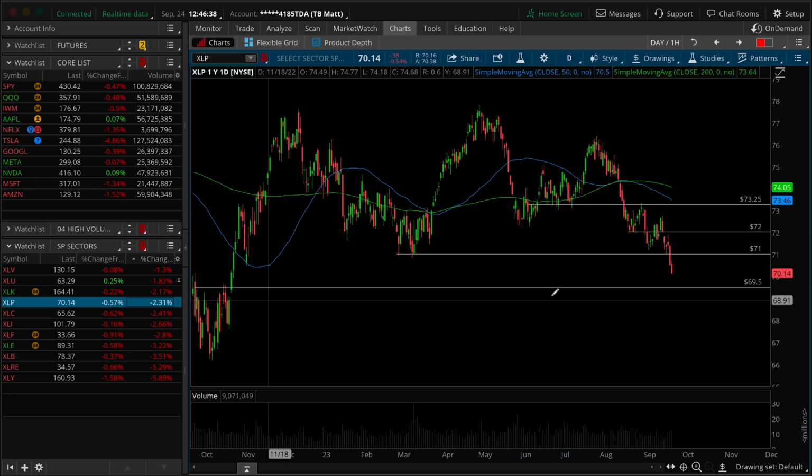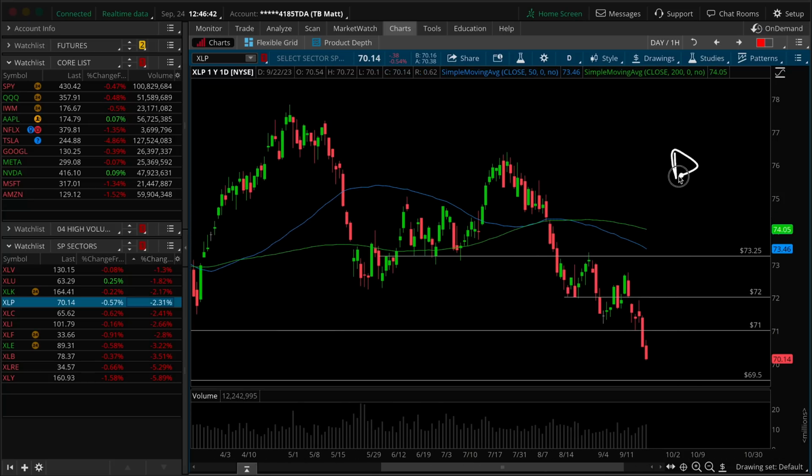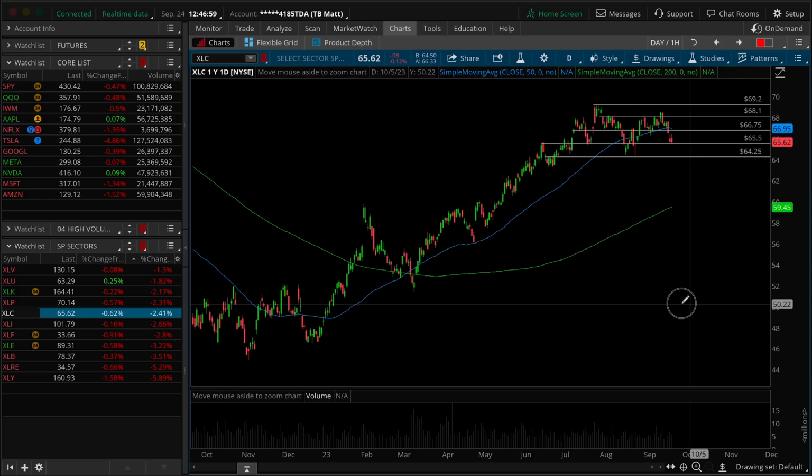Next up, we've got the XLP. What's going on with consumer staples falling off of a cliff over here? This is D for defensive, so it doesn't need to be the first one to turn if the market is going to make a strong reversal. If anything, this just weighs in on the bearish nature of what's going on overall. Even the defensive names cannot catch a bid, and when you have full-blown correlation to the downside, obviously it's a recipe for disaster in the broad market as a whole. XLC, what's going on over here?